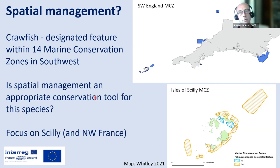And within these, the obvious question is spatial management. Is this ecosystem-based management an appropriate tool for conserving the species that has kind of come back from near extinction? And the work has been focusing on the Scilly Islands and across the channel in northwest France.